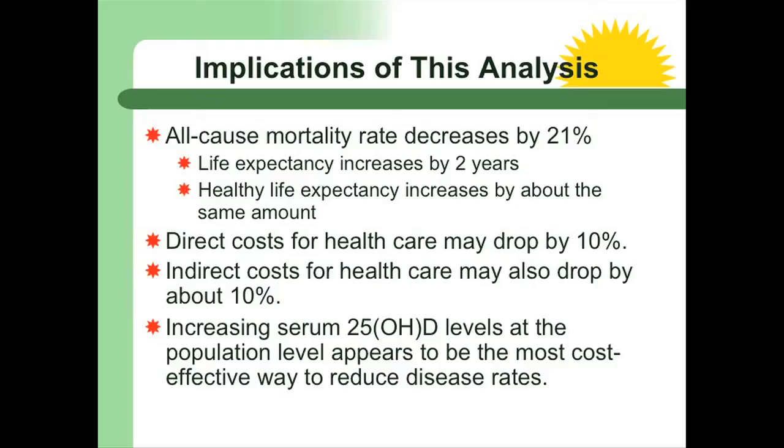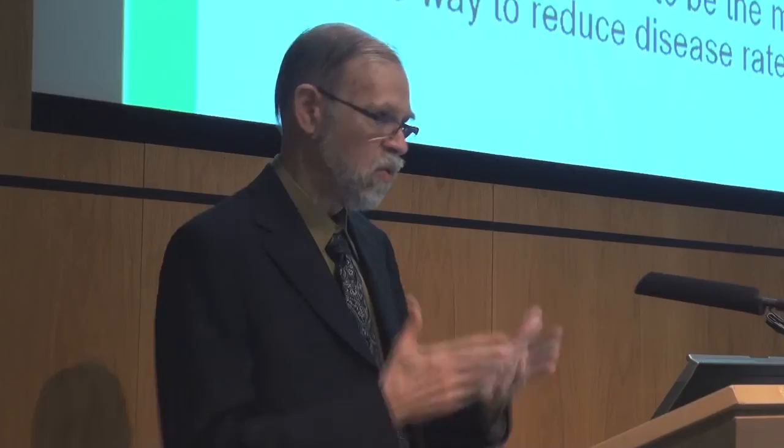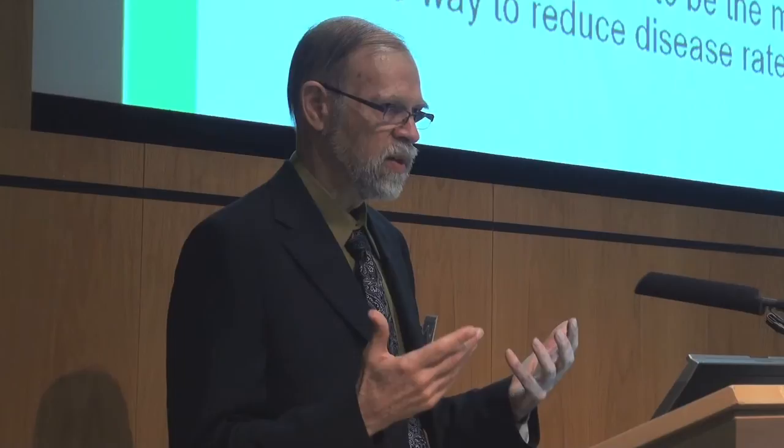So it turns out you can get, in the United States, a year's supply of vitamin D for about $10, for about 7 pounds. And so that makes vitamin D supplementation or exposure to the sun the most cost-effective way to reduce the burden of disease and increase health.